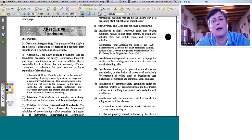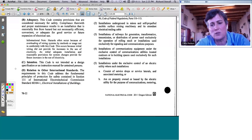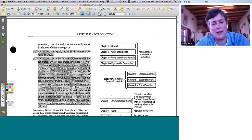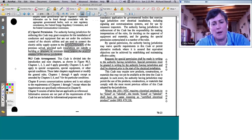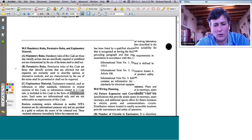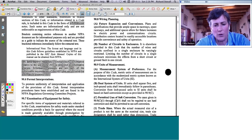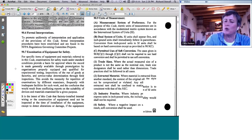So when you're doing work in different areas, it's really important that you understand this. In the back of Section 90, it talks about this, and there's also a pretty good discussion in the Mike Holt book. I came across something last night in one of the problems we'll get to a little later, about how there are certain fine print notes or informational notes or exceptions in different subsections of the code, where things are allowed with special permission.